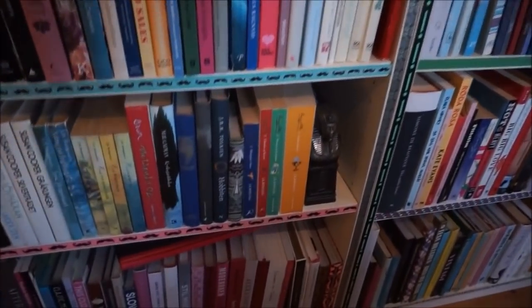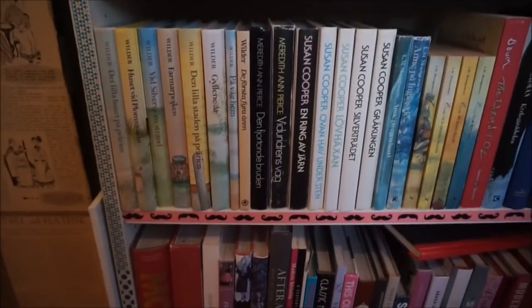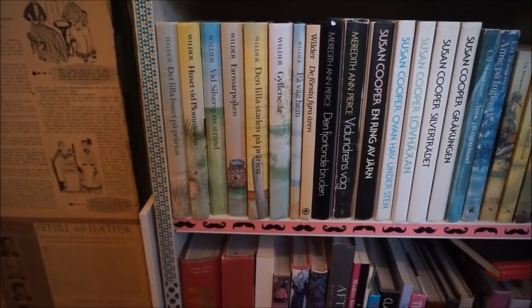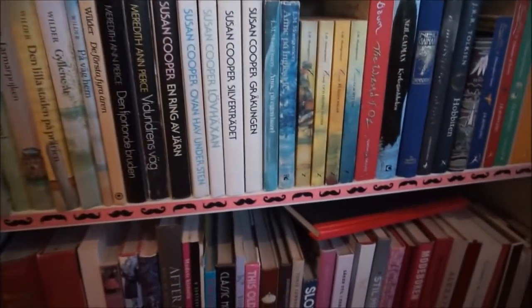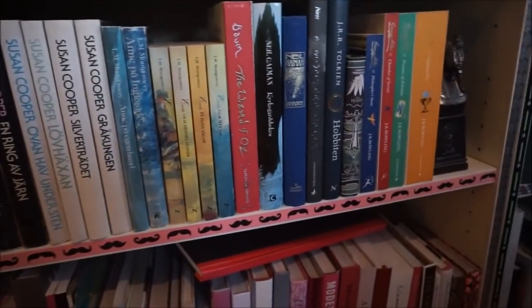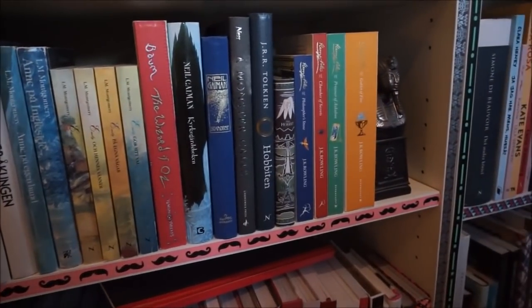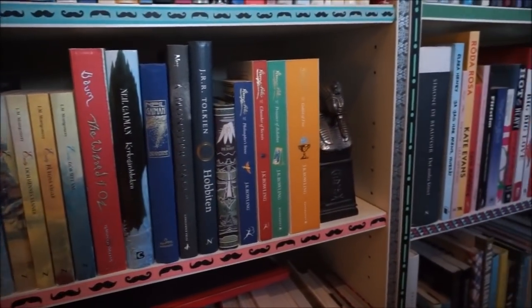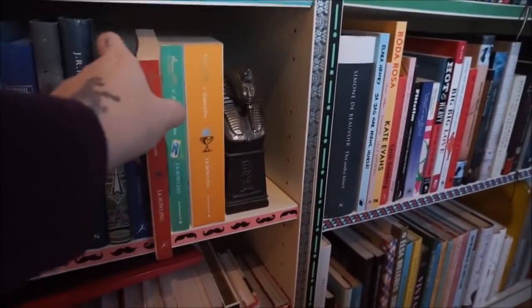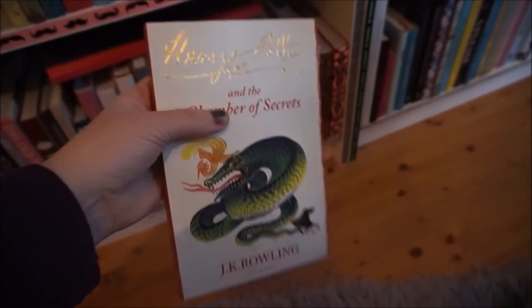And down there I have some classics and YA and such. Little House on the Prairie are favorites. And Susan Cooper, I love those too. There are some Anne of Green Gables, Neil Gaiman. I am collecting this edition of Harry Potter. I think they are gorgeous.